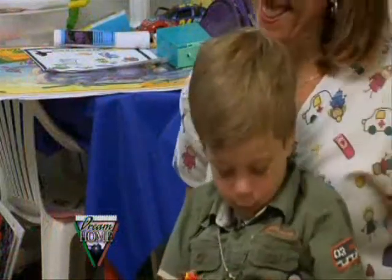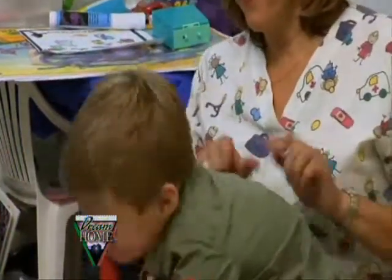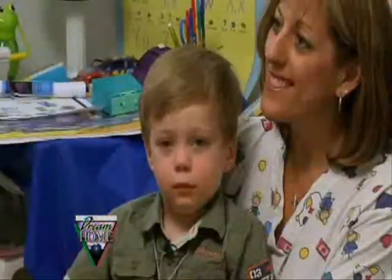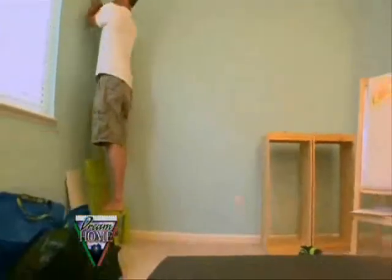Well, are you excited about your room? You're waiting to see some big changes in here? What if we change the color of the walls? Would that be okay? Yeah, that's okay. All right, guys, we got a lot of work ahead of us. It's build day for Douglas's playroom. The Dream Home crew begins the transformation.